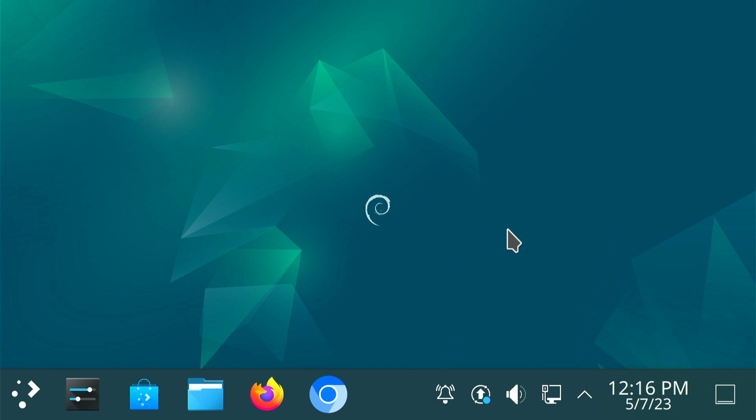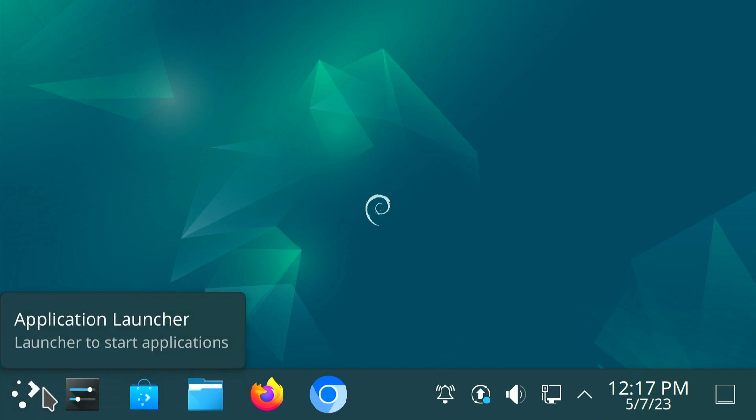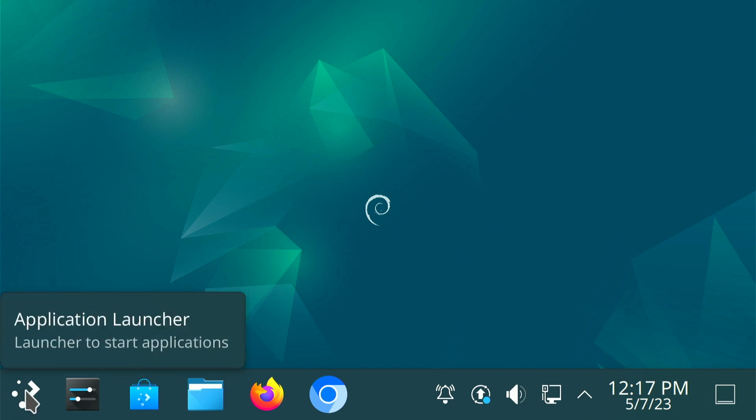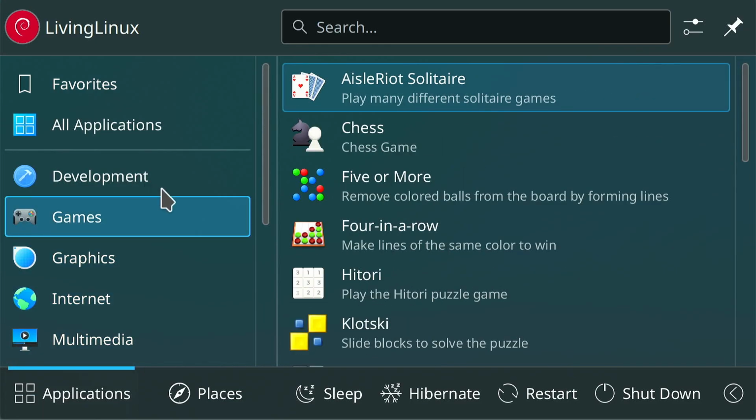Here I have a weekly build of Debian 12 installed on my Phytium D2000 ARM computer. And I have to agree, this looks a bit interesting, to say the least. So I don't know if it's because of the setup with my USB video capture card, but everything is way too big. So let's see if we can change that.